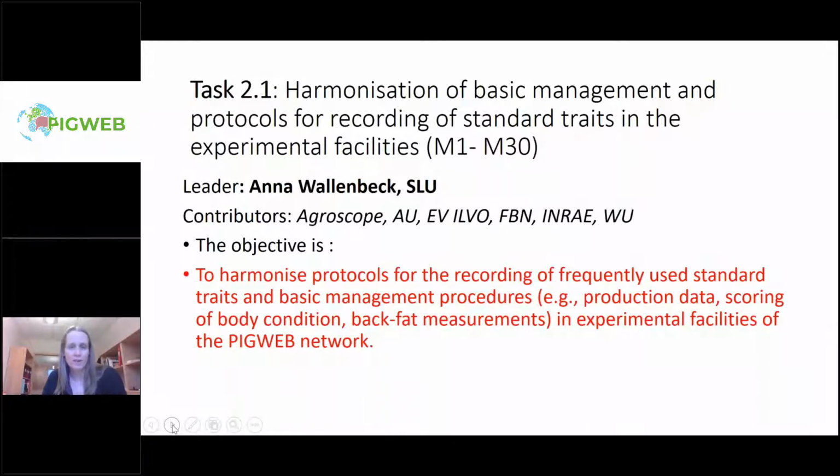And this task will be led by my colleague Anna Wallenbeck from SLU, and most of the participants who have research farms are involved. And it could be anything from production data, scoring of body condition, back measurements, and much more.